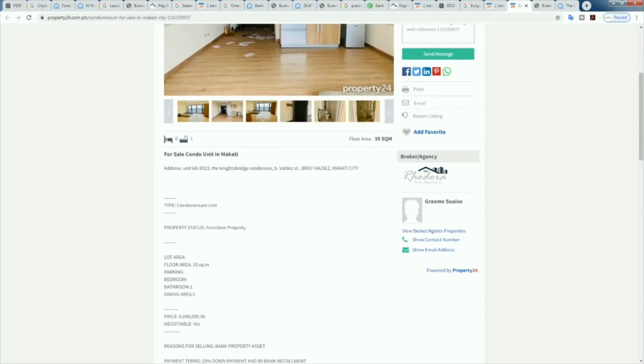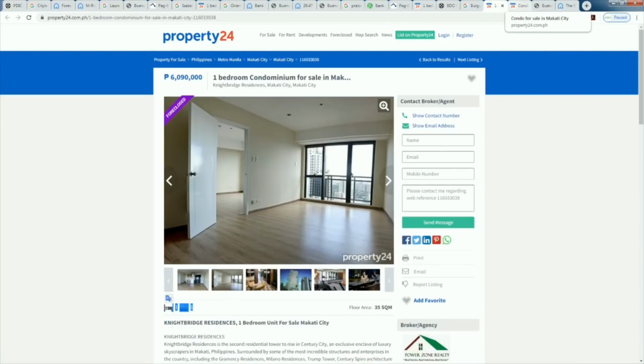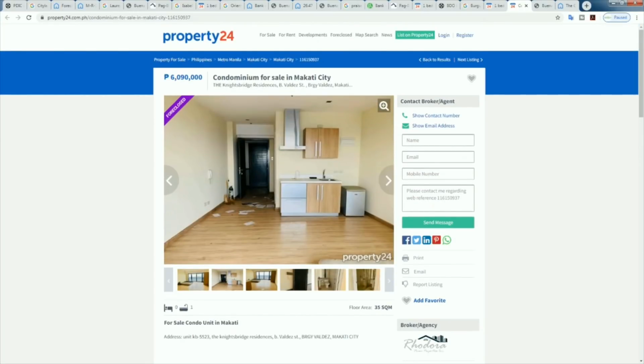Let's just compare the price per square meter here. They want 6,090,000 divided by 35. They're asking 174,000 per square meter. And I think this one here, they were asking 3.62 divided by 26.47. 136,000 peso per square meter. So you can see there is a great big difference in the PSM, the price per square meter, on each.